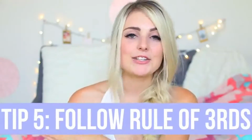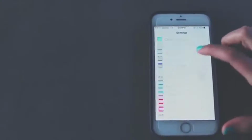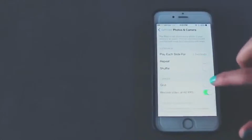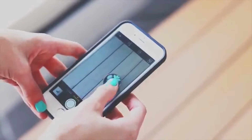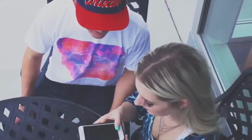Tip number 5 is the rule of thirds. If you go on your phone and go to the settings and then scroll down to where it says photos and camera, you can actually turn on the grid. So this is a perfect guide for the rule of thirds. Basically the rule of thirds is just that you don't want to randomly place your subject in your photo. You either want it in the center or on the side, like in the corner. That just makes the photo look more appealing and the composition looks better.